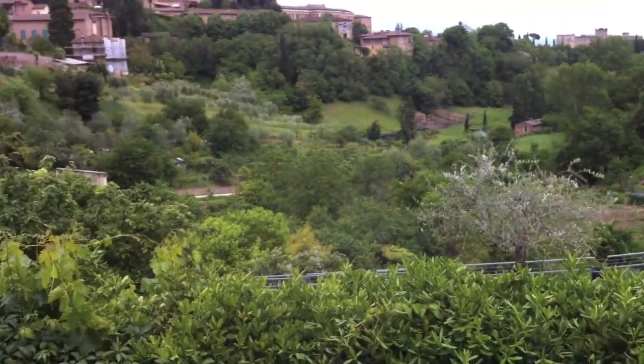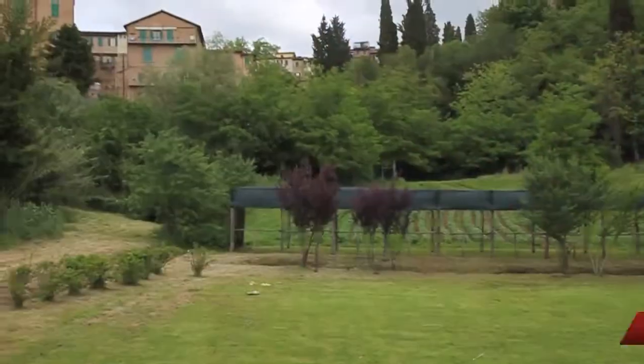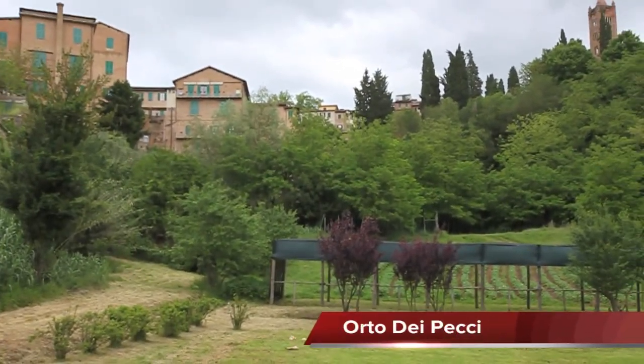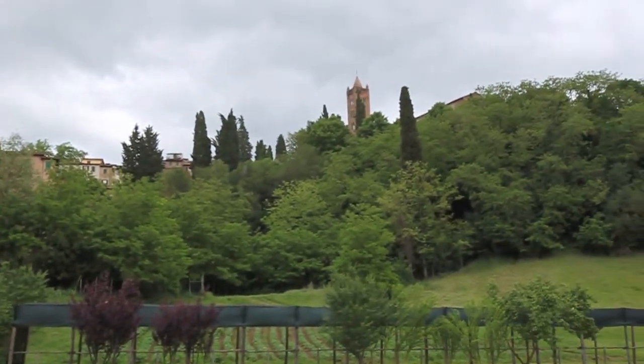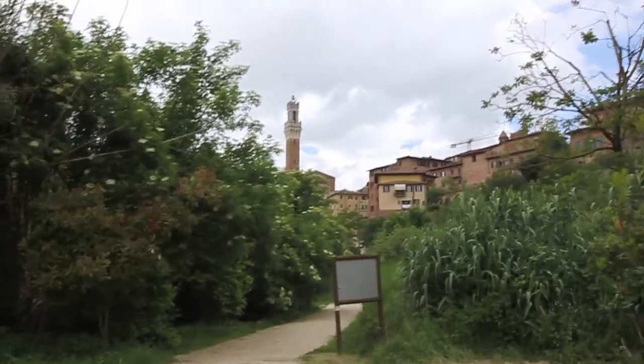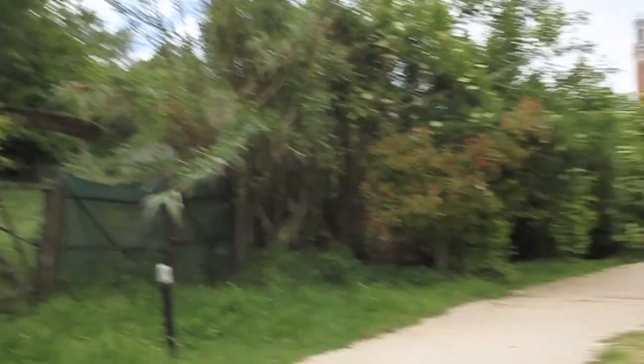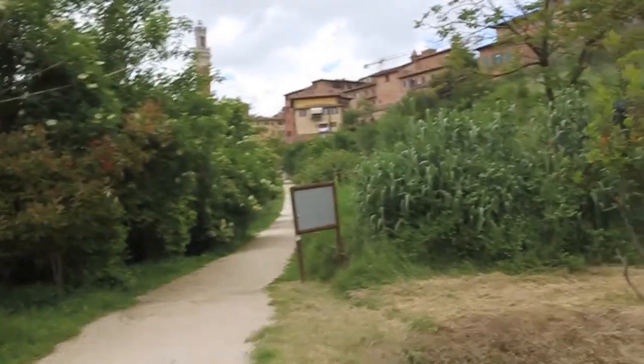That's the valley. Hopefully that's where we're about to go. So this is the Orto di Pecci, which is the medieval gardens. We're essentially, well, there's the tower. We've just come down from where we were just eating into where they have all their allotments, where they're growing things over here, and then this big green area currently filled with children.